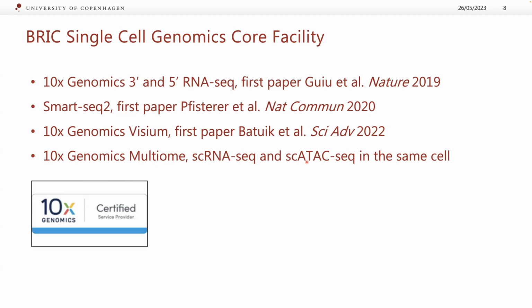It's quite expensive, but it provides very nice data where you can get gene expression and epigenetics from the same cell. And I would like to also emphasize that we got certification from 10x, at least for two technologies: for RNA-seq, both 3' and 5', and for Visium, and we are going to have it also for Multiome, maybe even this year. And I can just tell you, for other cores, it's a tedious procedure to pass, because 10x has very thorough criteria for the data that you have to obtain, and it shouldn't be just one data set, but multiple data sets. So it was a tedious procedure, but we passed it, and we have been certified, I think, around a year and a half ago.